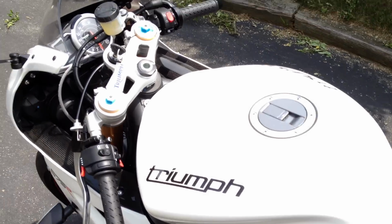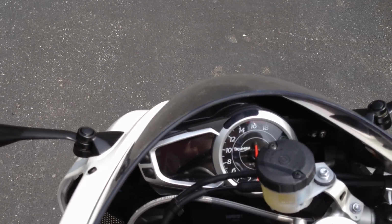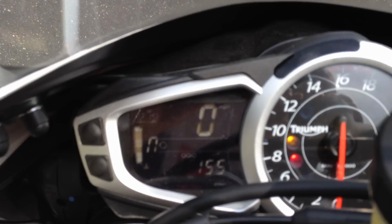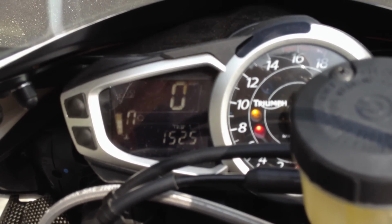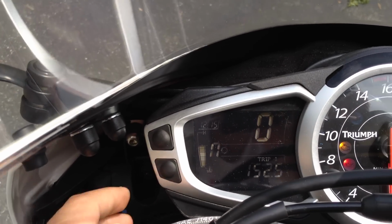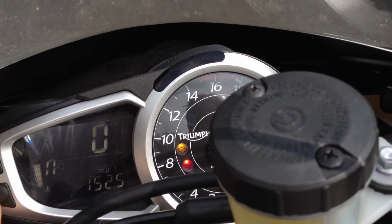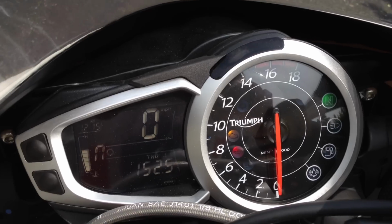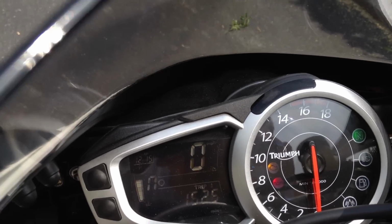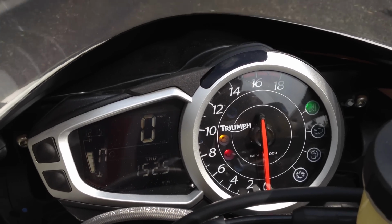I want to show you a little bit of the dash, because that's something I didn't see in any other video. Let me start this thing up. Alright, so you can see the dash. Let me make it a little bit more clear. There's a little LCD, and this will do everything for you. There's even a little trip timer, and it's pretty nice. Then you got the tach, master cylinder's in the way. There's the tach, and you got a little gear indicator, which is nice because my R6 didn't have that, which is helpful. Sometimes you're just curious when you're cruising around and you forget.